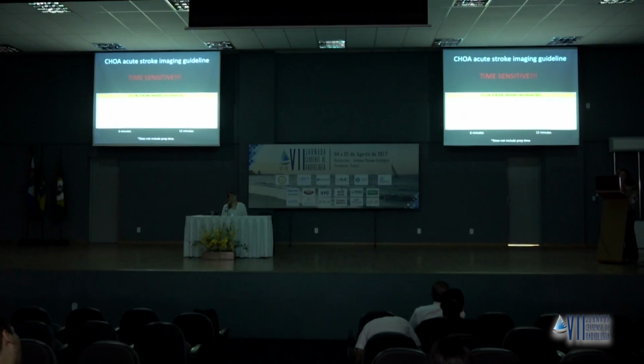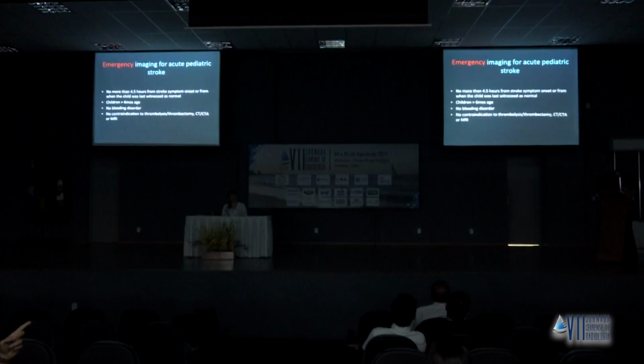This is the protocol that we use at our institution. We try to get the imaging as fast as possible. So if MRI is not available, because we prefer to do MRI, then the child will go on to CT and CTA. The CT-CTA study takes about 6 minutes, and the MRI will take about 12 minutes. So it's disruptive to our schedule. We have to take the patient that was getting scanned off the table to put the stroke patient on. So we don't do it for everybody. It's only in the cases where neurology is actually going to do something about the patient.